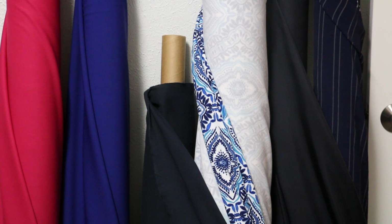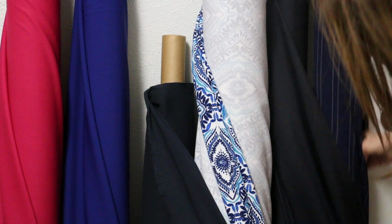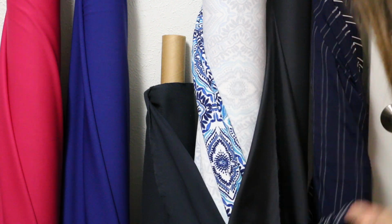Can you tell I love fabrics? Oh, and I love bringing you guys fabrics because I know how hard it is to get great fabrics.